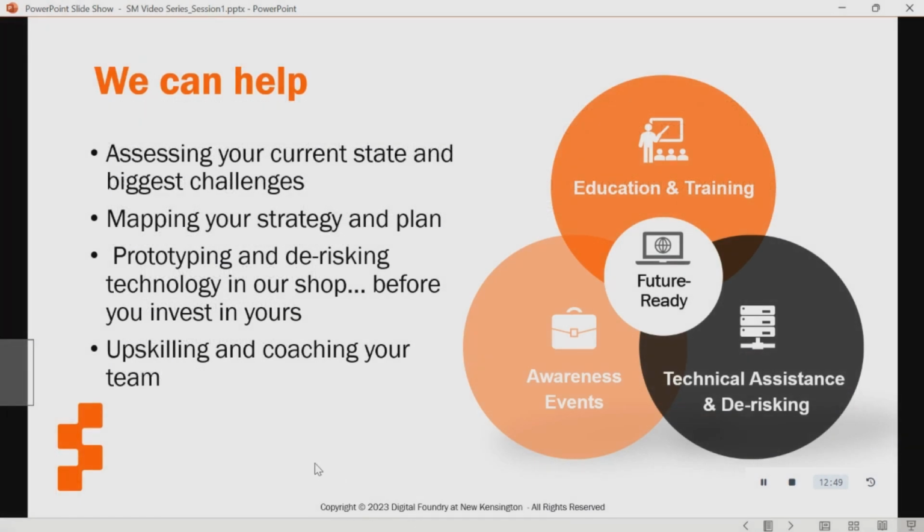So while today was just a very brief glimpse into how we define smart manufacturing and why you should care, because it can have real value to your business, we want to close with letting you know that we can be of help at the Digital Foundry. At the Digital Foundry, our mission is to focus on delivering access to digital technologies through education and training, through awareness events, and through technical assistance or de-risking with manufacturers in our region. So we can help you in taking those steps to become smarter in your operations, to implement smart manufacturing, to make better decisions.